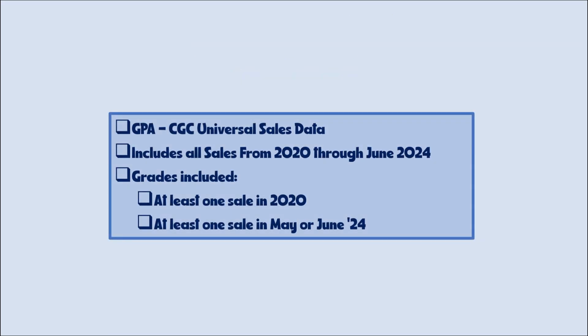I use only GPA data and only blue labels, all right? So no purple labels, which are restored, no green labels, which are qualified, just blue label data from GPA. And we're going to include everything from 2020 through June of 2024, so 4.5 years of data.